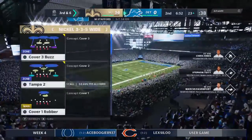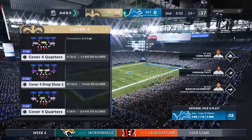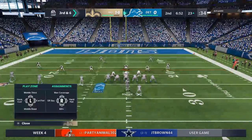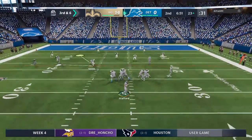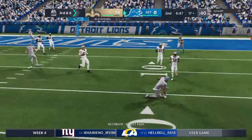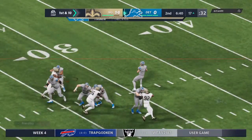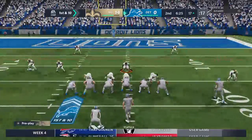A lot of times it's that first read that you have. Maybe you get it in pre-snap, and he locked in on his target, but he was covered quite well, and that one's incomplete. So it's 3rd and 6, and this will be the 8th play of the drive. From the gun, here's Stafford. And this time he's got the hookup. It's complete. And he's going to have a first down here as he gets this one to the 17-yard line. 1st and 10 at the 17-yard line.